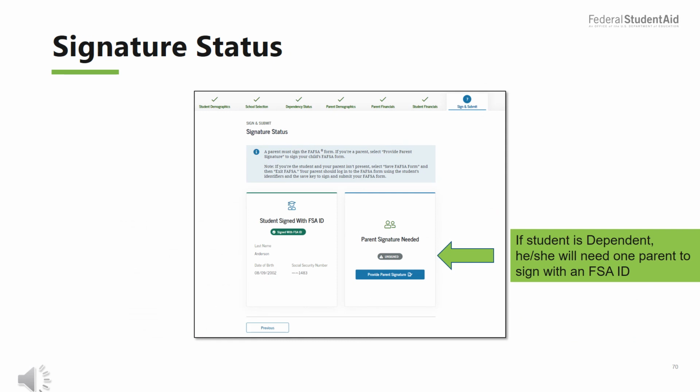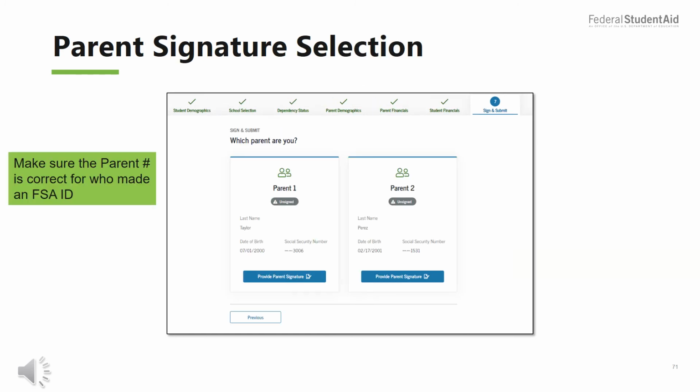If the student logged into the FAFSA with his or her FSA ID, one parent will need to sign here if the student is dependent. If the student is independent, there will be no further signatures required. The choice between parents is only present if information was provided for two parents. Otherwise, this view does not display. Make sure you click on the correct parent to fill in the FSA ID.